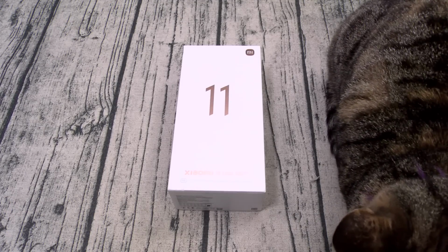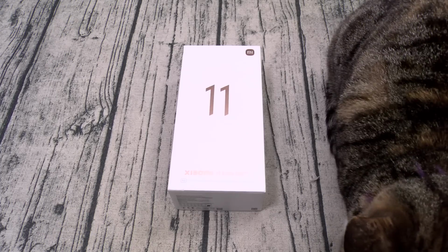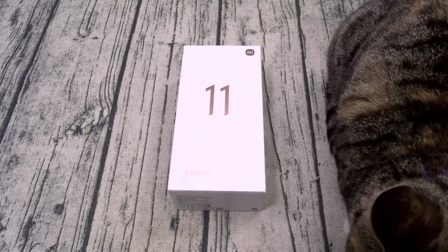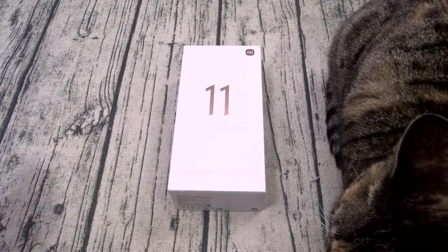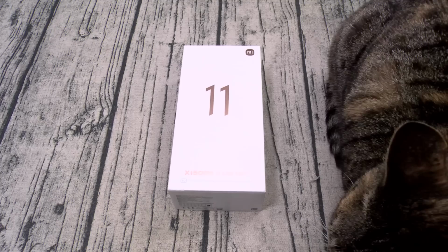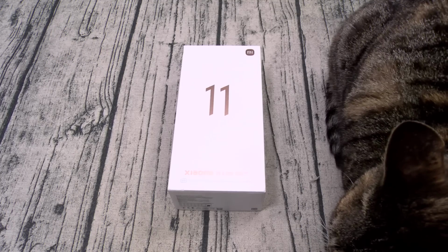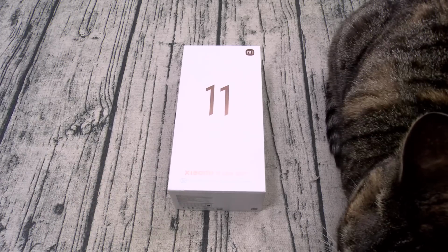Now, on a side note, I know a lot of y'all don't like Chinese phones. I'm not trying to get into any geopolitical issues. My videos are about phones, all right, not about politics. So we're reviewing this as a phone. Now, if you got a problem with the Chinese Communist Party, take that up with them. All right, this is a phone review, so we're going to talk about phones.